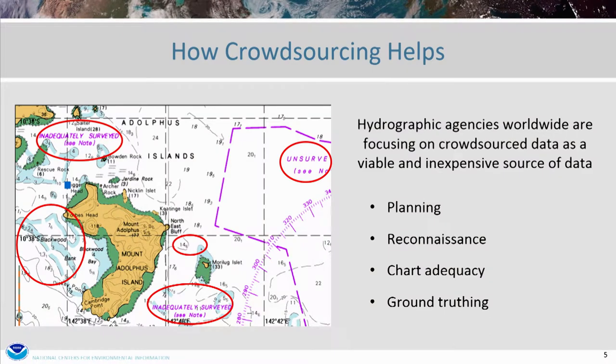Hydrographic agencies are another organization that are looking into the benefits of crowdsourced bathymetry. They're not looking at this data as a replacement for survey quality data, but as a steady stream of data that they can use for survey planning, reconnaissance, determining chart adequacy, or ground truthing other data types like satellite-derived bathymetry.